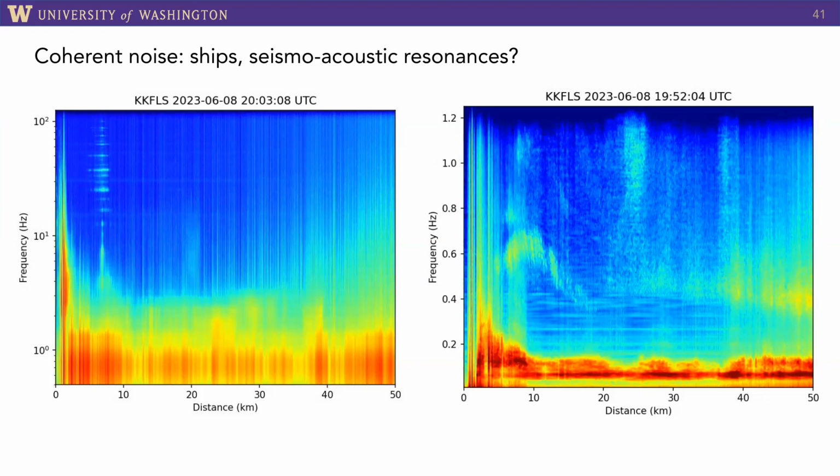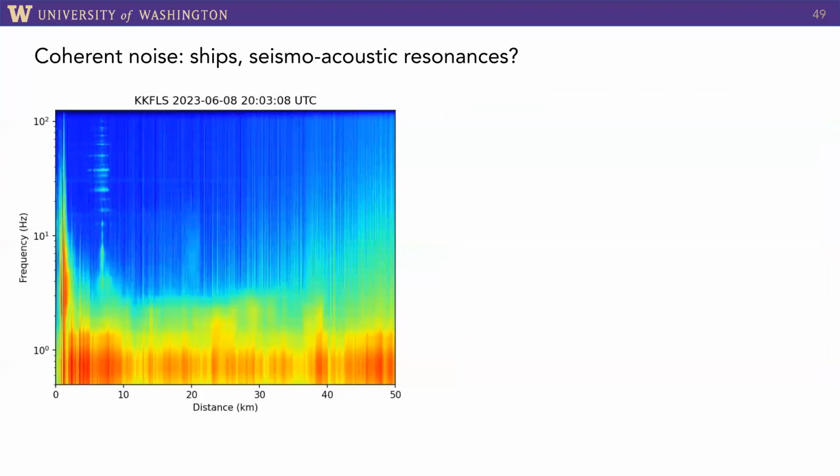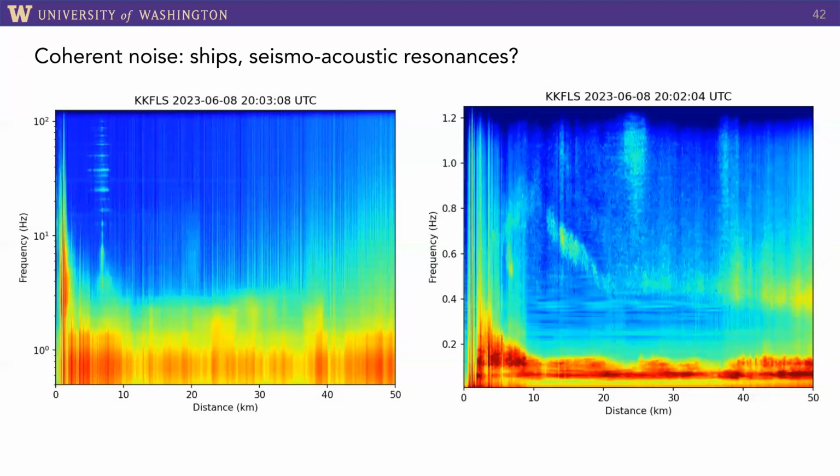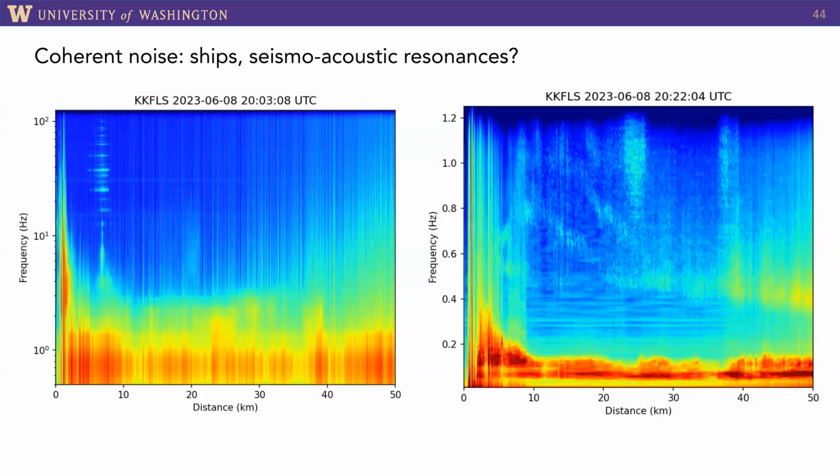In particular, I've just kind of stepped through some movie frames. Each of these frames is 10 minutes, right? You can see this strongly dispersive in frequency, right? But also dispersive in space peak that's propagating along our cable at about 1 meter per second.